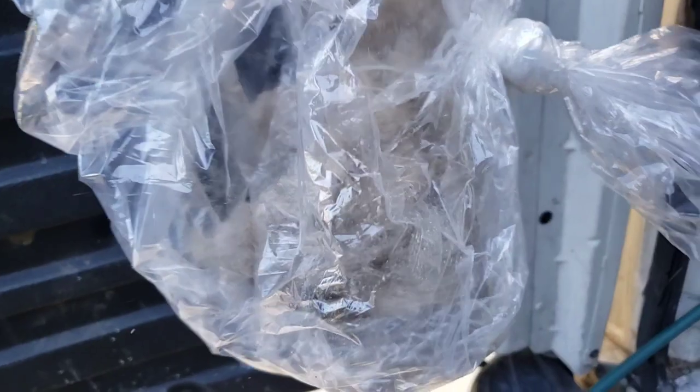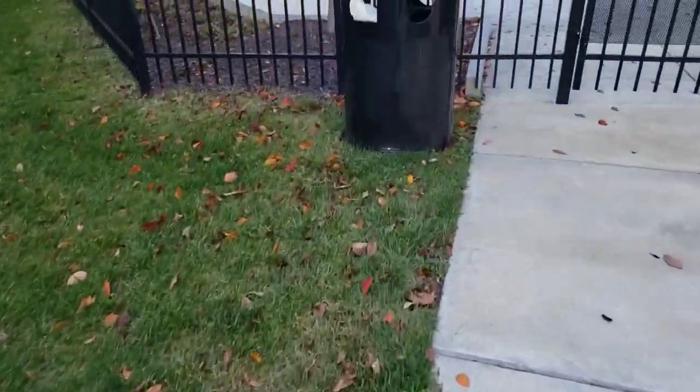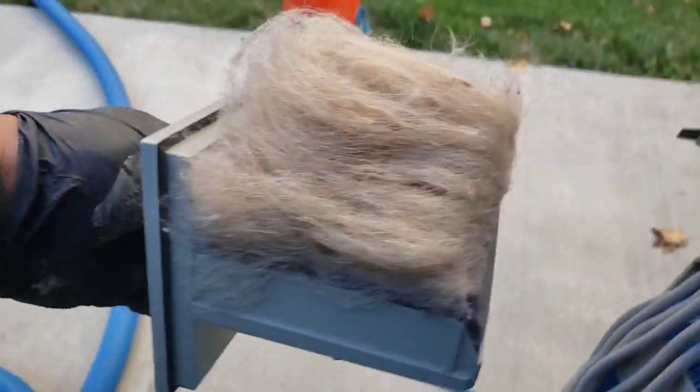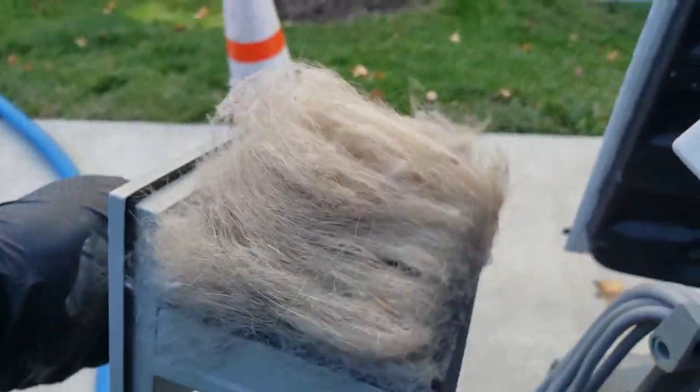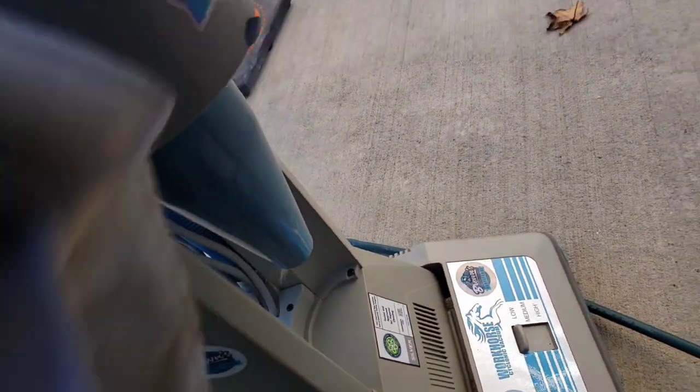Look at that. Bag full. Holy moly. And it's time for a cleaning agent. But I'm going to go ahead and dump this in the litter can. Look at that. A double filter here. Thoroughly cleaned out after every job, of course. Back to brand new again.